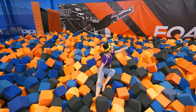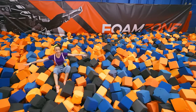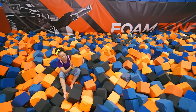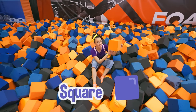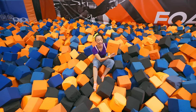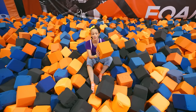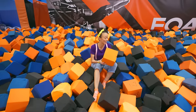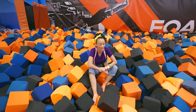Whoa, it says foam zone. That's where we are, in this big foam zone. Check out these blocks. Look, you see a square? When there's six squares together, that makes a cube. And these are made out of foam, so it's soft and squishy, so it feels really fun and nice to jump into a foam pit. And you don't get hurt.